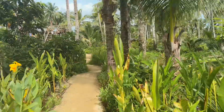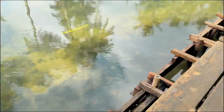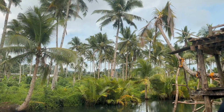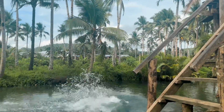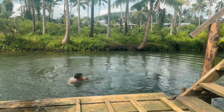Mind your step, guys. It's actually pretty shallow. Let's go. Woo! Go! Wee! We just jumped the plank. Then we're gonna go back and check out. It was nice. The water's really nice, guys.